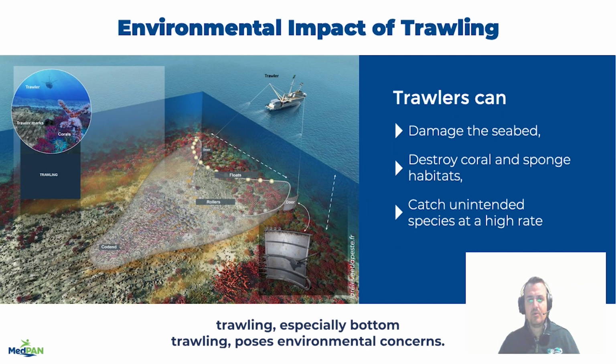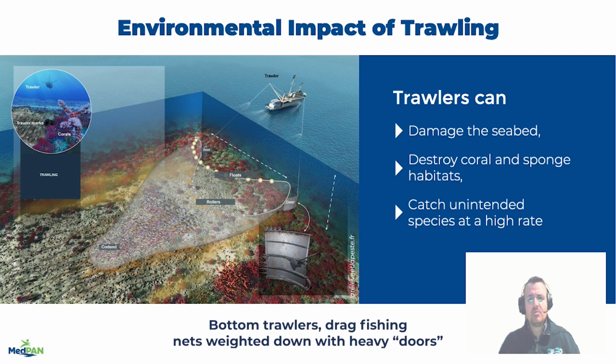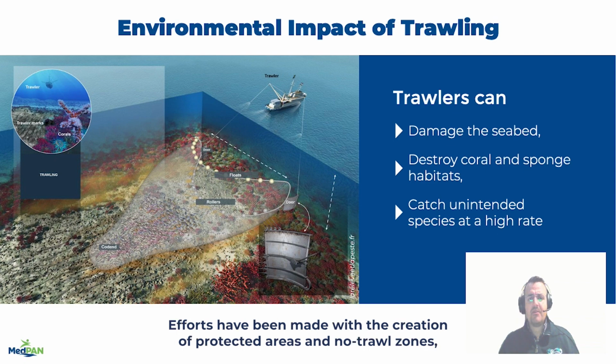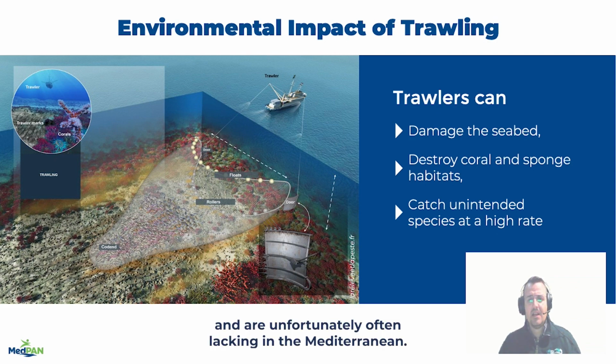Trawling, especially bottom trawling, poses environmental concerns. These nets can devastate habitats like coral, sponge, and seagrass meadows, catch unintended species at a high rate, and cause biodiversity loss. Bottom trawlers drag fishing nets weighted down with heavy doors like those shown in the figure, which also cause considerable damage to the seabed. Efforts have been made with the creation of protected areas and no-trawl zones, but effective management and enforcement remain crucial and are unfortunately often lacking in the Mediterranean.